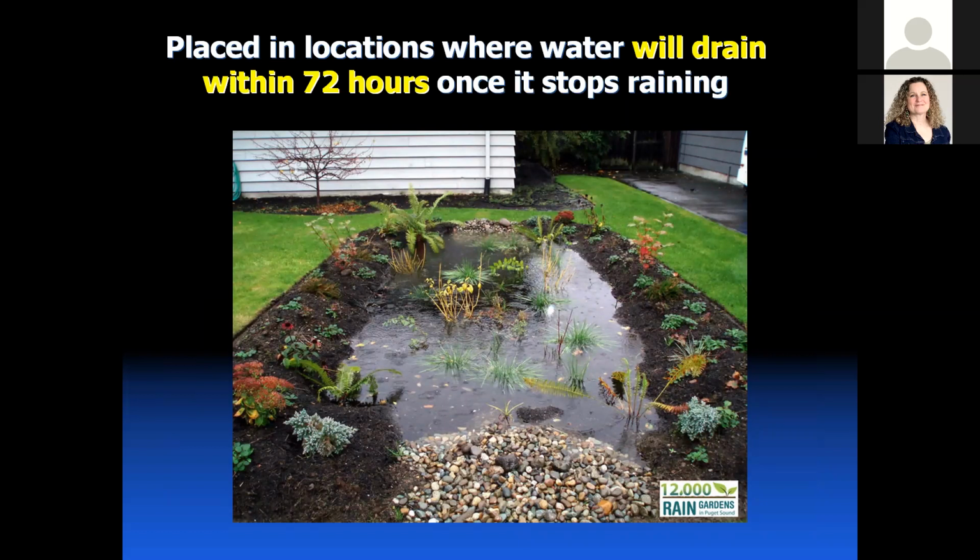By the way, I sometimes get asked about mosquitoes being a problem for rain gardens. But since mosquitoes take 4 to 7 days in standing water to become adults after the eggs are laid, this shouldn't be an issue with a rain garden because it's designed to drain within that 72 hours.